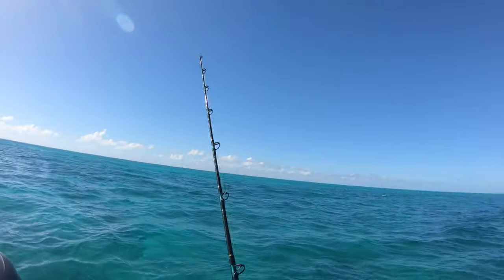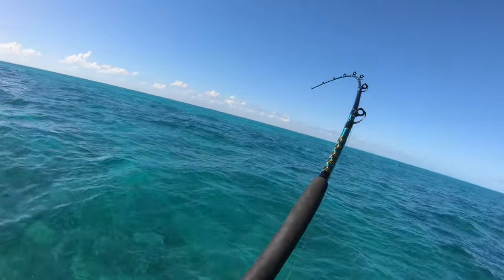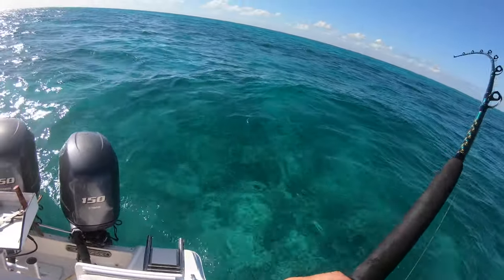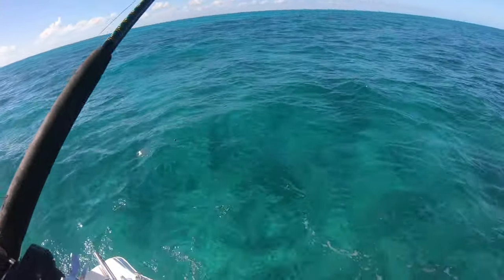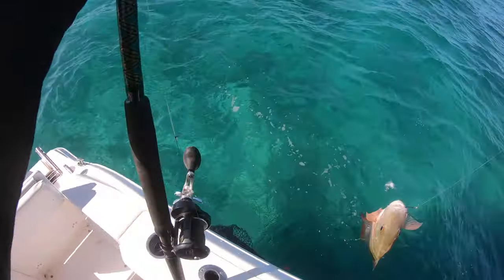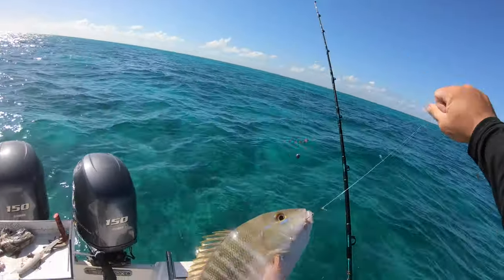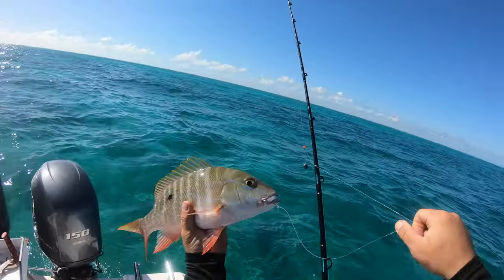Can't even remember, is that a bite? Oh yeah. Got him. Got him. Oh. Right behind the boat. Yes, sir. Right behind the boat, honey. First mutton of the day. Look at that beauty.